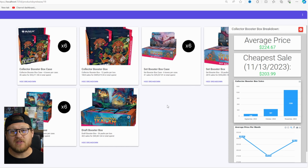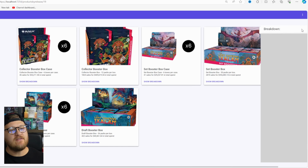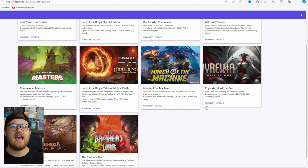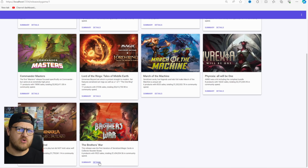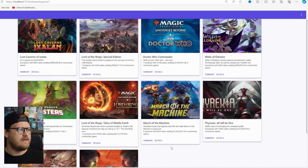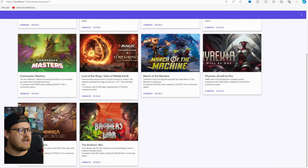And it does seem like with Lost Caverns of Ixalan, they've gotten closer to that right number, as the average price on TCGplayer is $224. And right now on TCGplayer, the product is actually sitting at a high of about $255. So all in all, this is a set that gives us what we want in a Magic: The Gathering product. And we saw that with Wilds of Eldraine as well, but we mentioned The Brothers' War several times. And to contrast something like Lost Caverns of Ixalan, let's take a look at The Brothers' War, and we'll take a look at one more set before we get out of here.